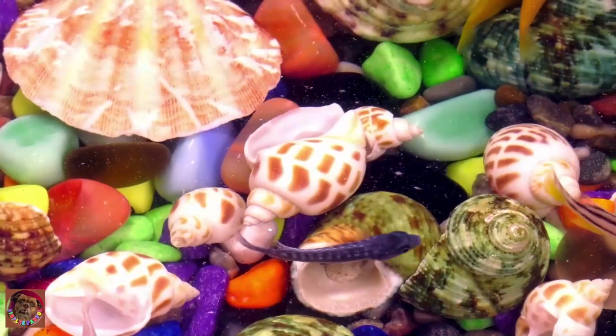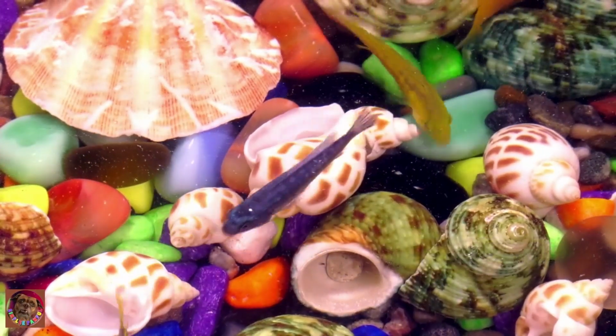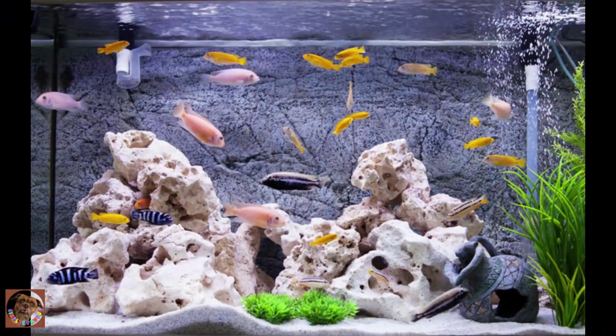So you're going to see those a majority of the time when you go to the pet store. You're going to see African cichlids. I recommend those if you want to have a very, very colorful freshwater tank, because they come in so many different colors, which is really awesome.